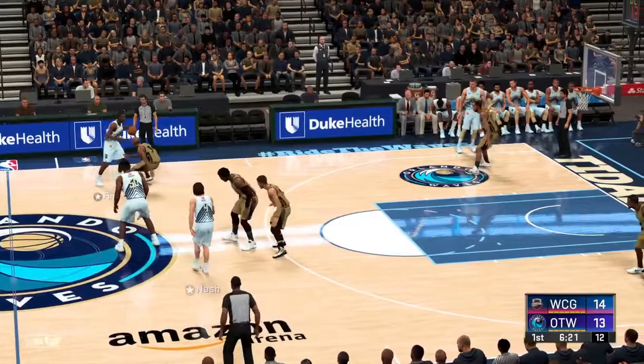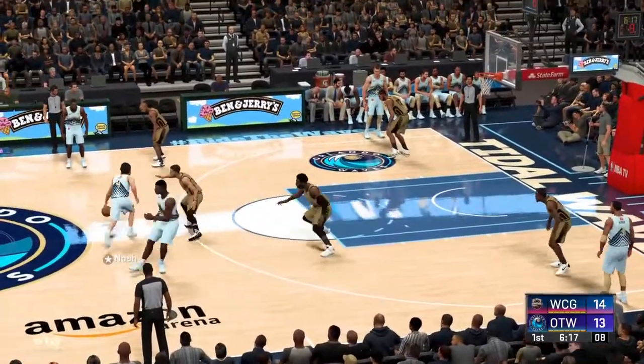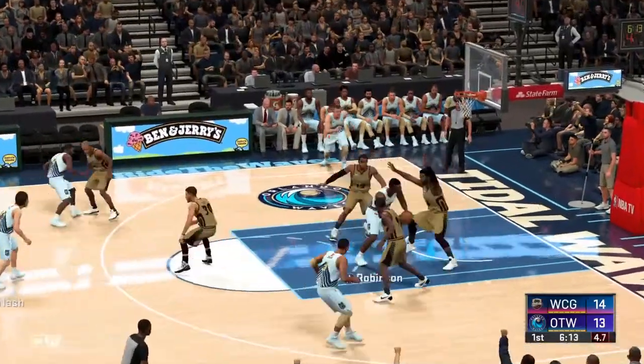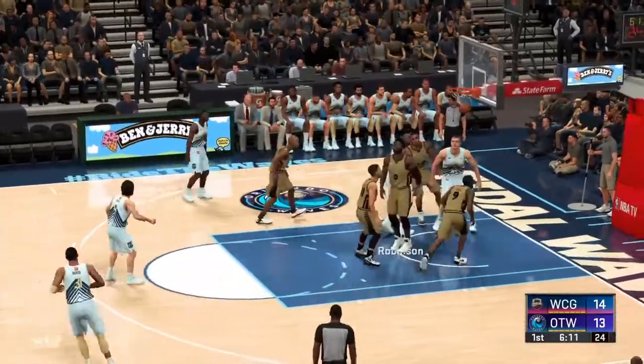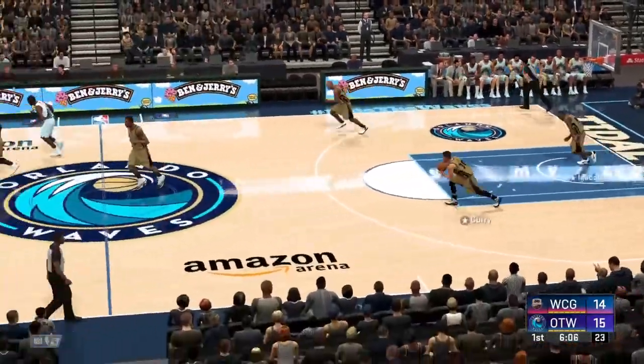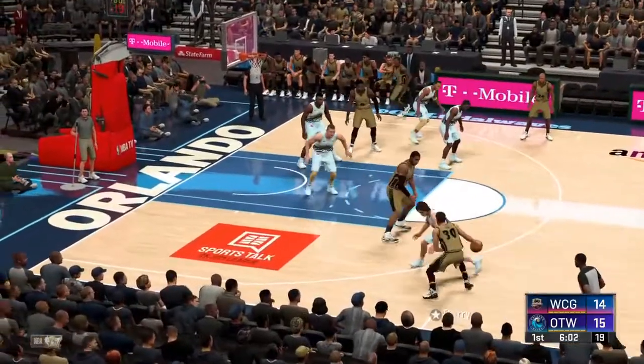Nash kicks to Finley. Pass to Robinson. Orlando moving the ball around. To the middle. Right through the knee for the layup. He has 6. The plan of attack is obvious. Get the ball inside and go strong to the rim.